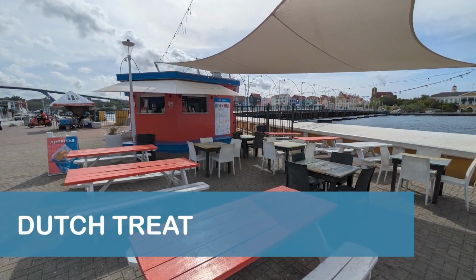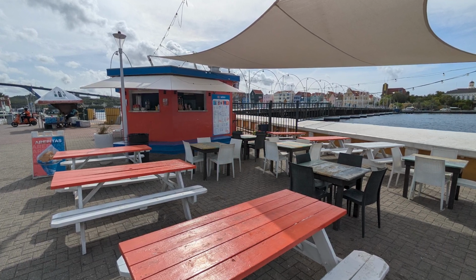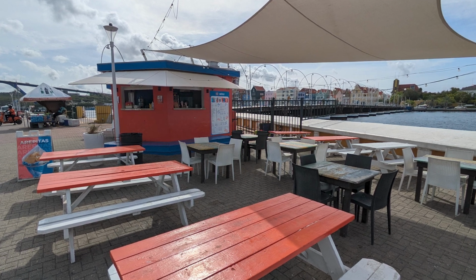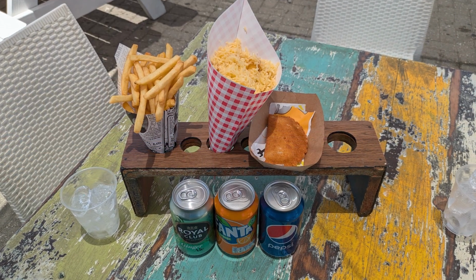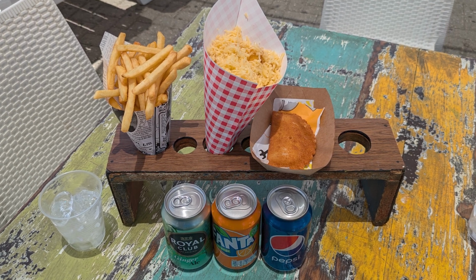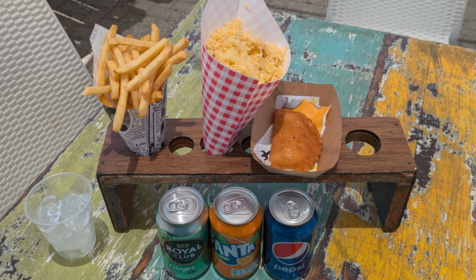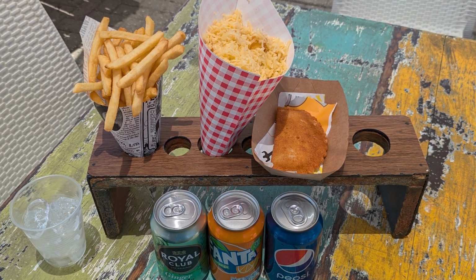We then headed back across the Queen Emma floating bridge to wrap up our day at Dutch Treat, a local food stall that specializes in Dutch snacks. We first visited Dutch Treat in 2022 and were thrilled to return during our most recent visit. We ordered some regular fries, some Funchi fries or crispy cornmeal fries, a Cas soufflé, which is our jelly bean's favorite, and 3 soft drinks for a total of $22 US.